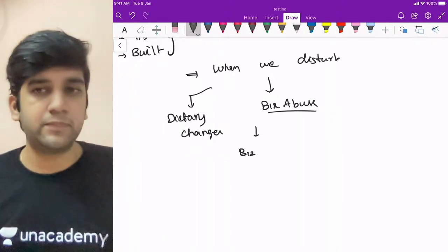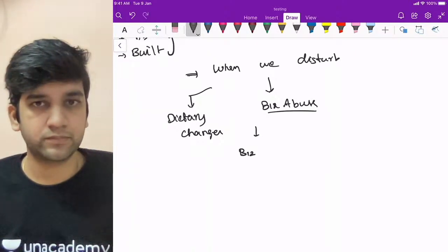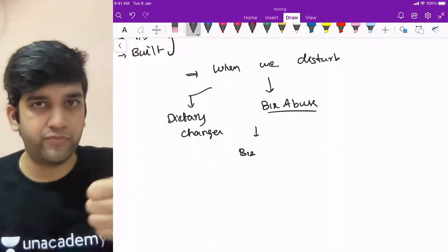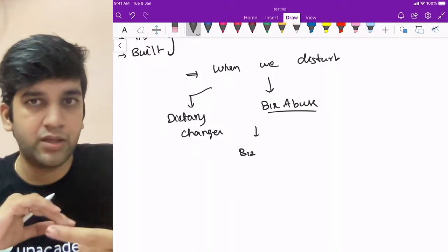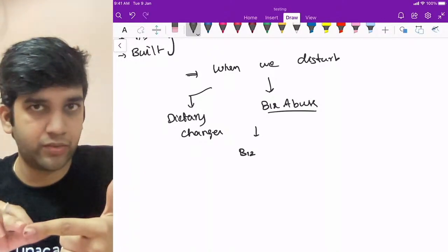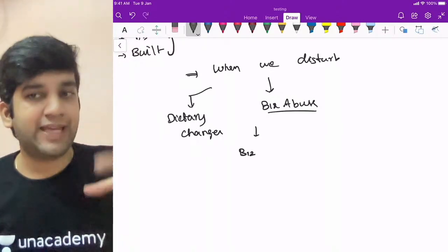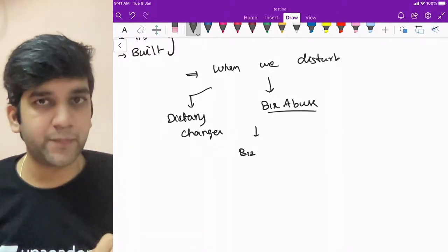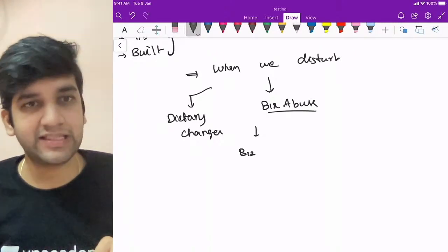What is the source of B12? For us, what is the source of B12? Source of B12 is simple. Food which is rich in liver, like meat of any of those kinds. Milk is one of the sources of B12 because milk has bacteria, and most importantly, can a gut bacteria synthesize B12? Yes or no? A gut bacteria can synthesize B12, right?